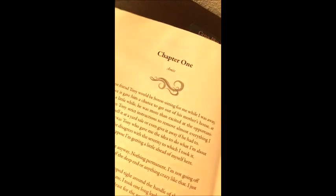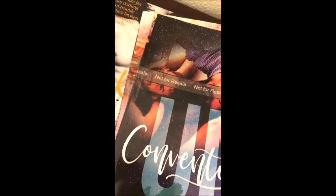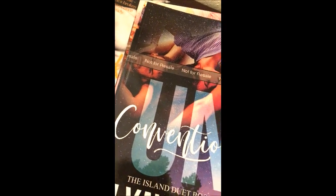Another thing I like to do with my proofs is, again, just make sure my formatting is good since I do all of this myself. Something I definitely noticed with these was that the cover was not formatted properly. My spine is too big. This is not a printing issue from Amazon. This is definitely, the spine is just too big.